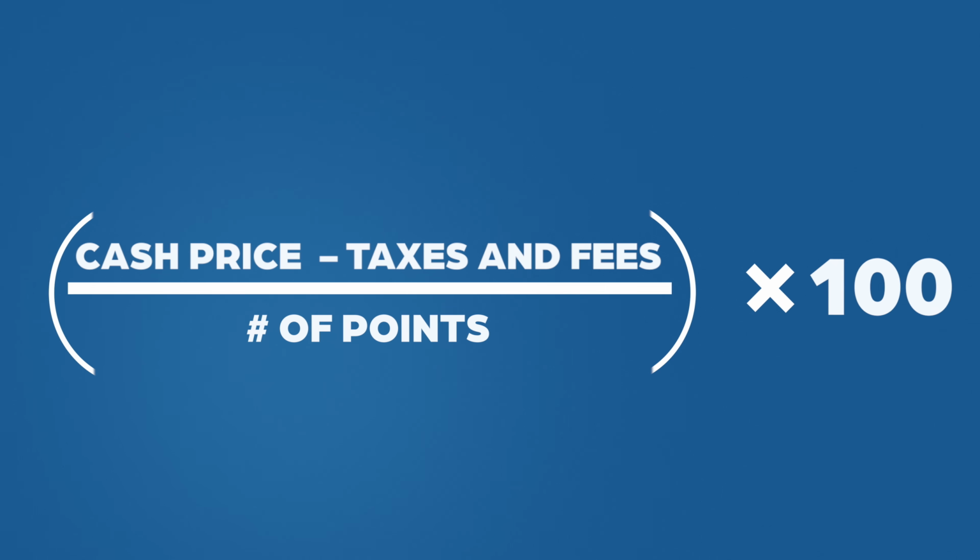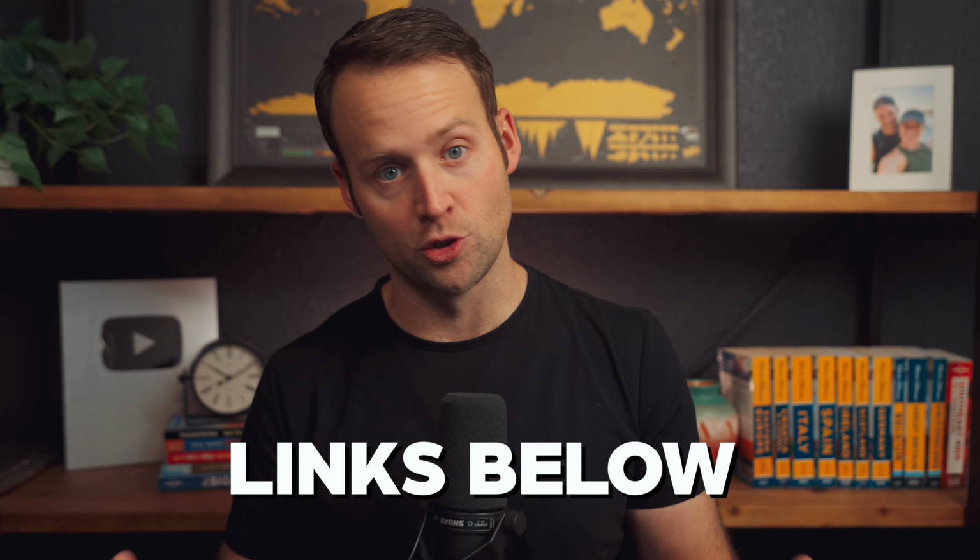Then you multiply by 100 to get the value in cents. Now, I don't know about you, but I'm not a fan of having to remember steps or do a bunch of manual math personally. I would rather have a tool do it for me. I linked the one that I use below. It's super simple to use.